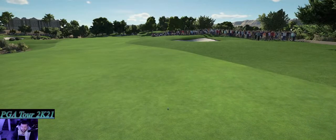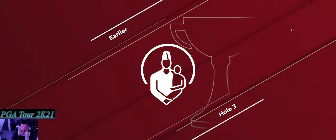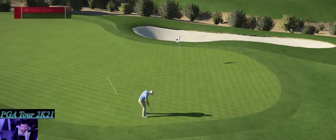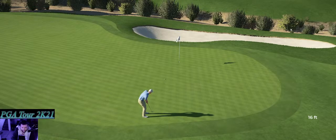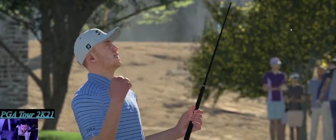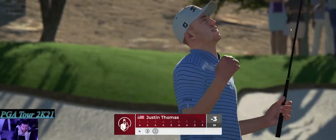And this effort by Justin Thomas. Let's recap this long-range effort. Wonderful effort. Got an eagle. Eagle on 3.